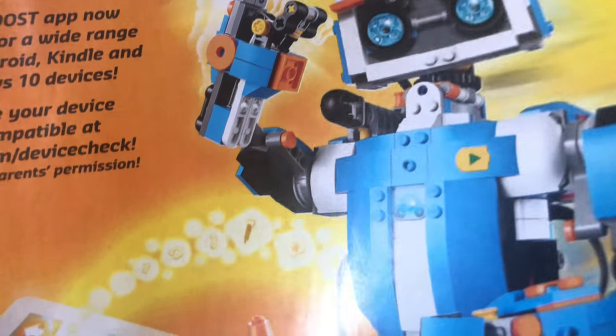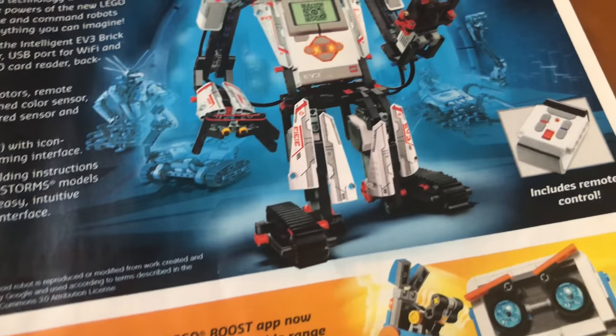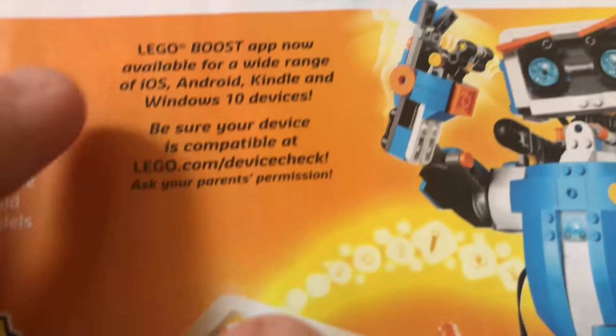I connected it to my iPad. Was going to do a review, but didn't. Might do a review in the future or a playthrough. Maybe. It's a really good deal. This is more for younger kids, and this is more for older kids. So yeah, I have both.